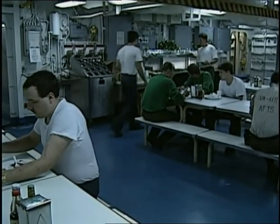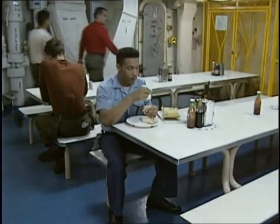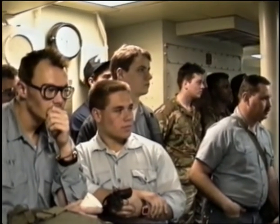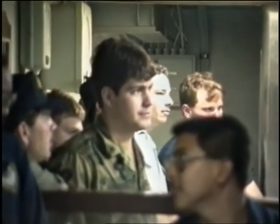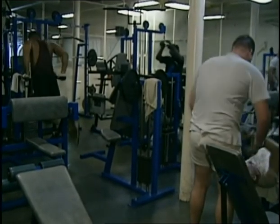Life on board cannot be all work. The sailors must be able to relax when off duty, and good food is essential to maintaining morale. The modern fleet carrier has its own internal television system, and even prints its own newspaper. This too helps morale, for a carrier is only as good as its crew. Physical fitness too is vital, and mini gyms are in constant use when the flight deck cannot be used for exercise.